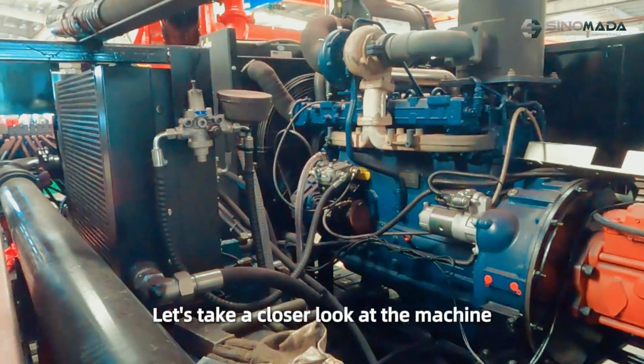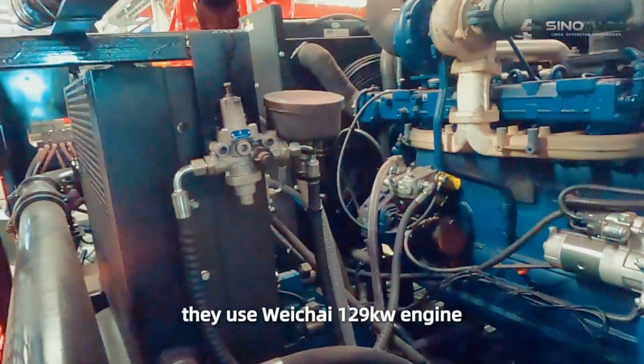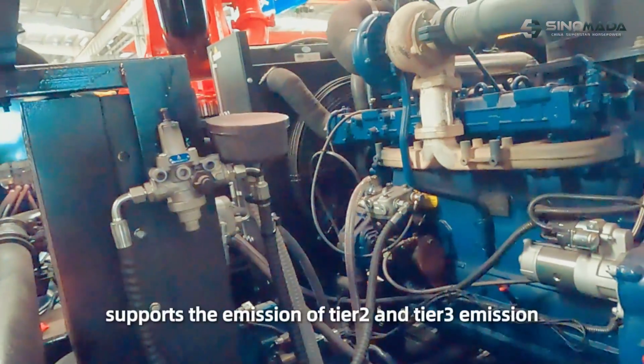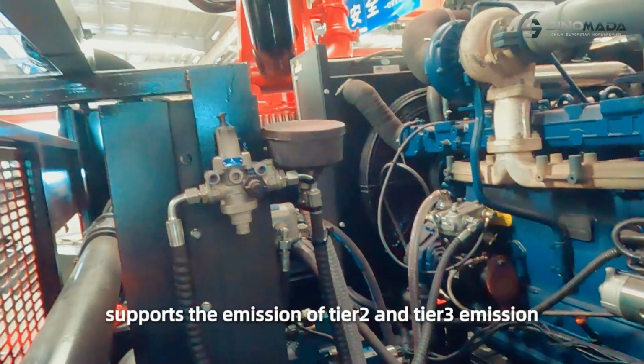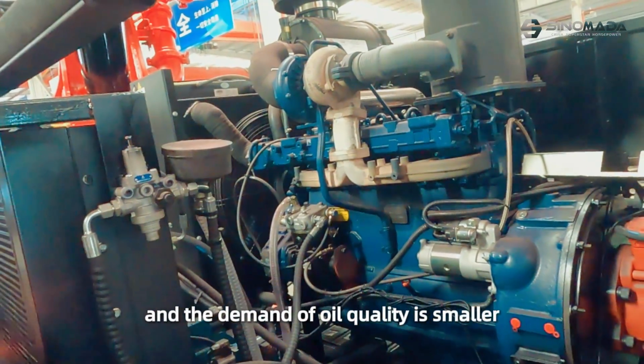Let's take a closer look at the machine. The HAOBOC 129 kW engine supports Tier 2 and Tier 3 emission, and the demand for oil quality is smaller.